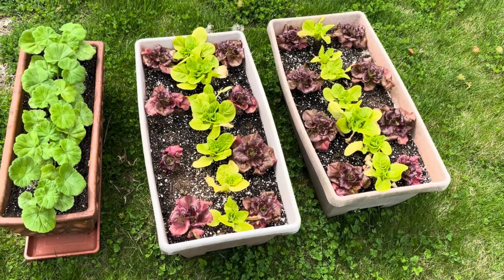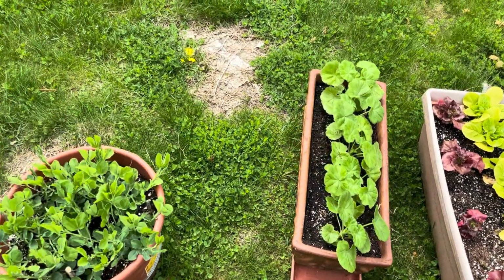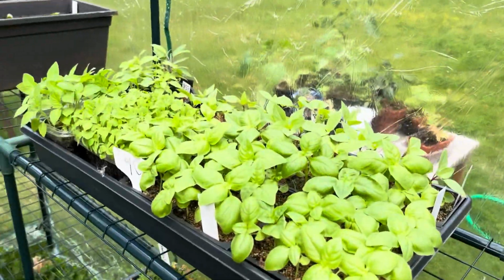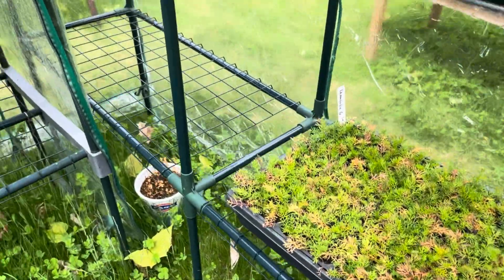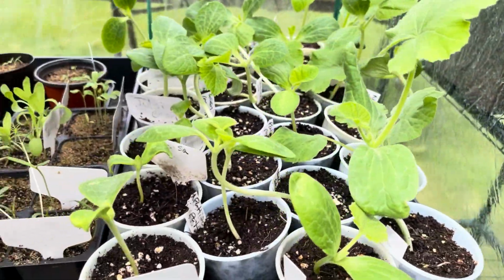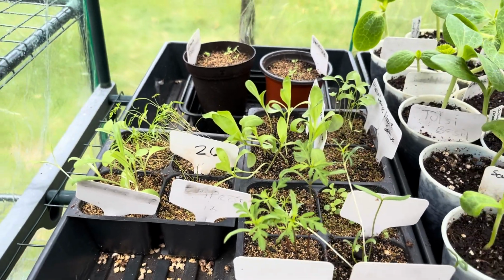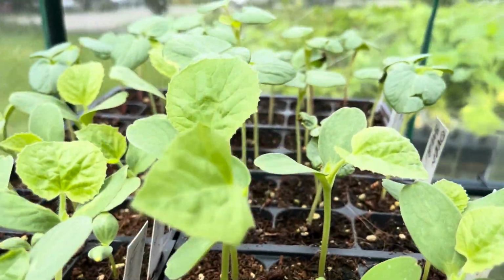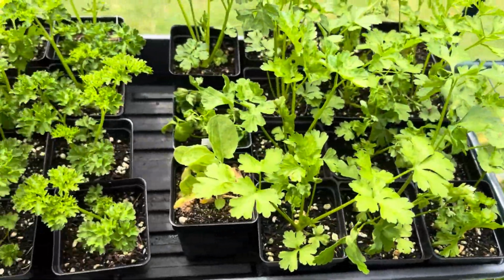Some lettuce, I've been harvesting these. Apple blossom marigolds. Sweet peas. More basil. More chamomile. Oregano. More squash. Some seedlings just getting their first days outside. Melons. Okra. Parsley.